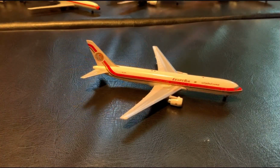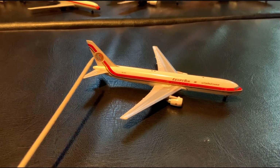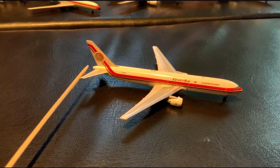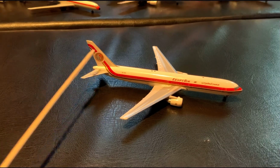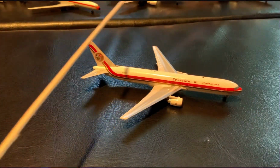We have the Egypt Air 767-300ER, or 300, I believe. This aircraft is pretty nice. You've got the horse from Egypt Air there. And then, yeah, quite different from what their current livery is, but yes, pretty good.